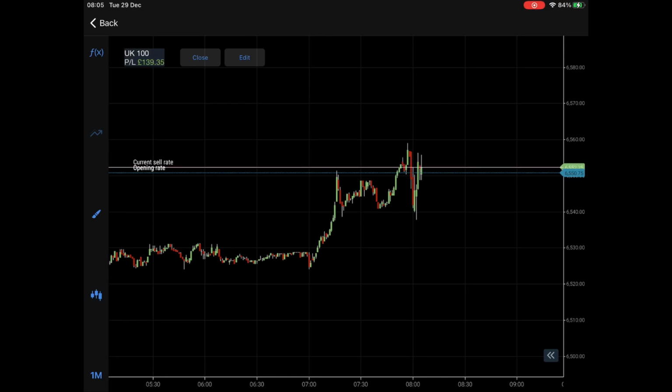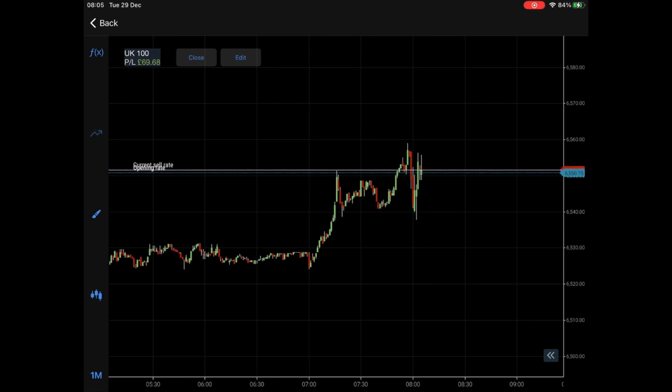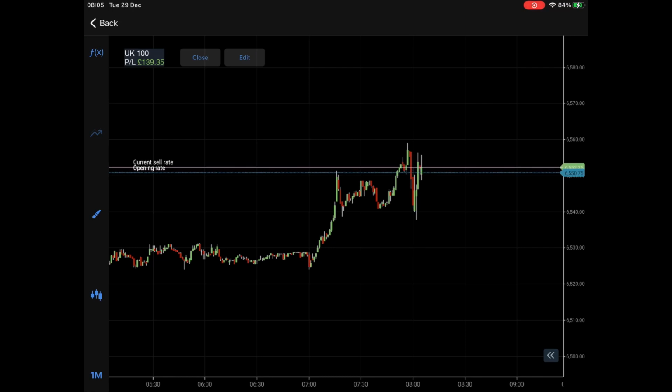I was going to take that 400 odd pounds, but it was too late. I should have took it quicker, didn't I? I should have. It's too late now. So I'm going to look for roughly the same again, hopefully, and I'll just pull the plug on it, unless I think it's going to push up a little bit more, which it might do.